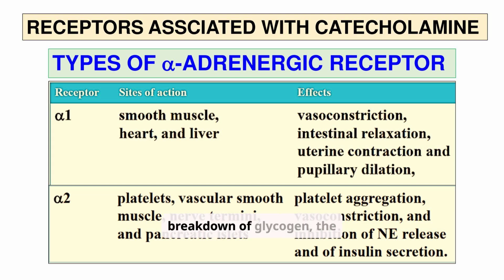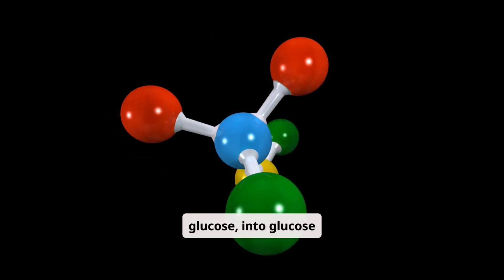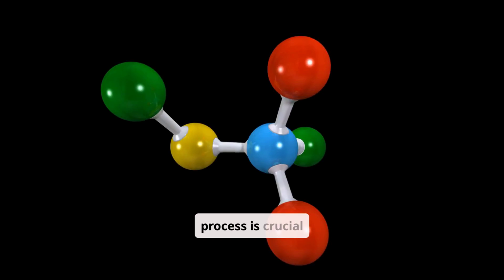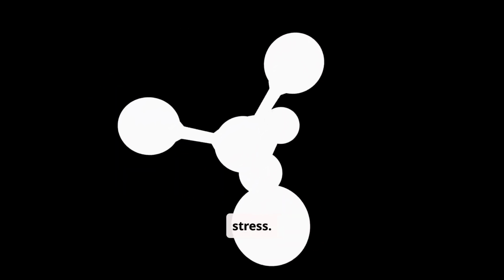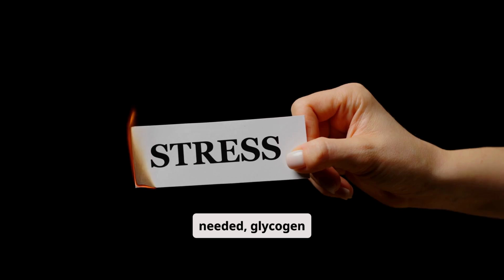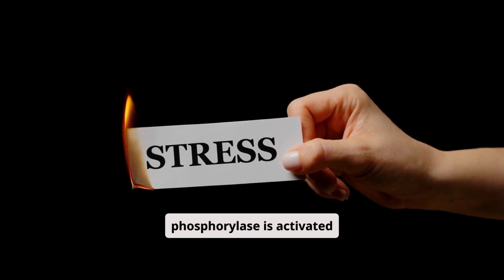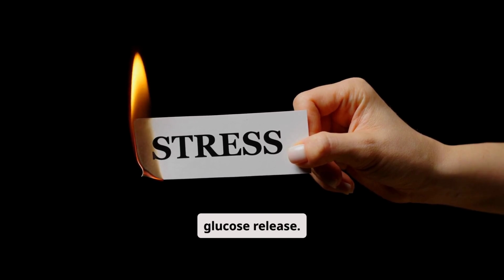Glycogenolysis is the breakdown of glycogen, the stored form of glucose, into glucose molecules. This process is crucial for providing a rapid energy source during stress. The key enzyme in glycogenolysis is glycogen phosphorylase, GP. Its role is to break down glycogen into glucose. When energy is needed, glycogen phosphorylase is activated through phosphorylation, leading to a surge of glucose release.